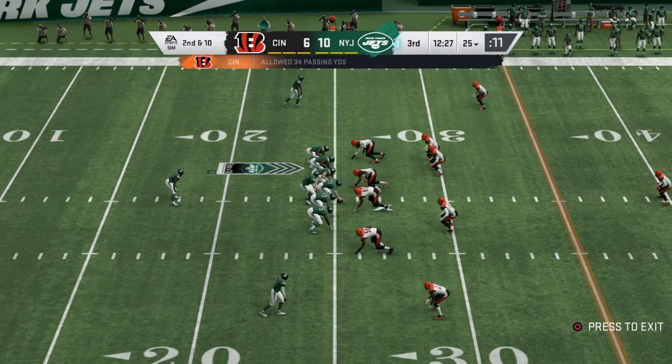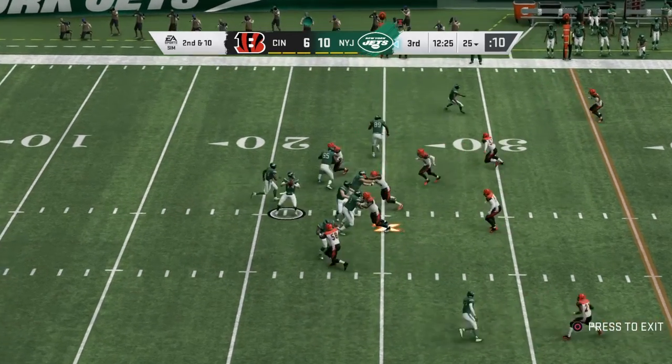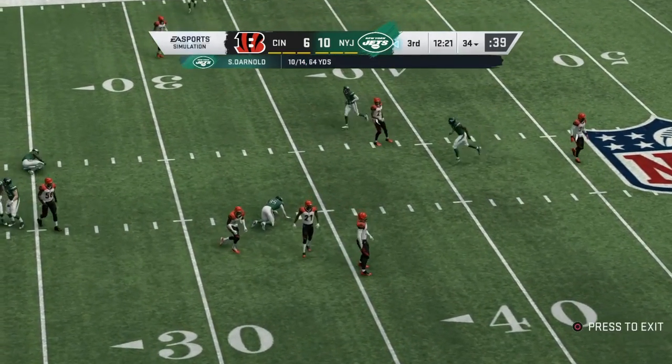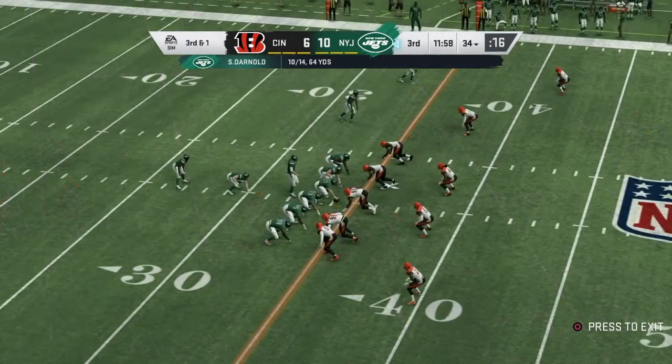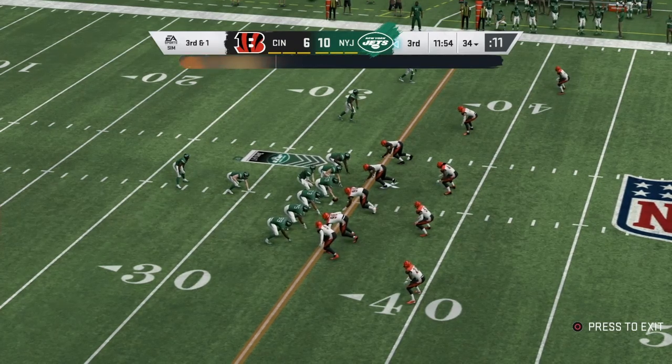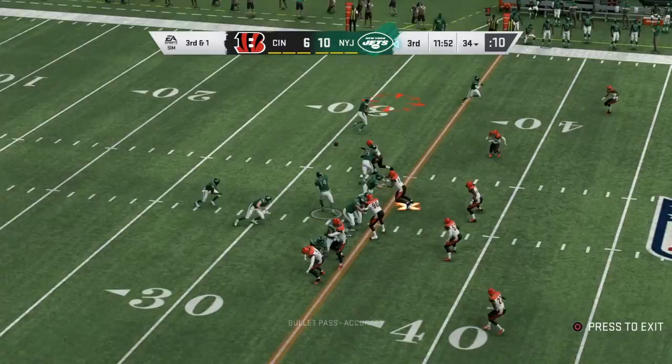Well, they had the run for no gain. Now they'll try again for the 25 on second and 10. Now this one complete on the slant route. And he's going to get a good gain of 9 here up to the 34. They'll get 9 there as that sets him up better for third down.